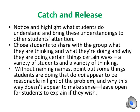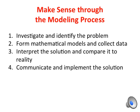Without naming names, point out some things that students are doing that do not appear to be reasonable in light of the problem, and why this way does not appear to make sense. Have students discuss this, and give students the opportunity to self-correct.